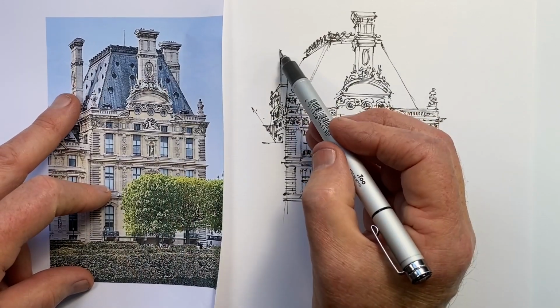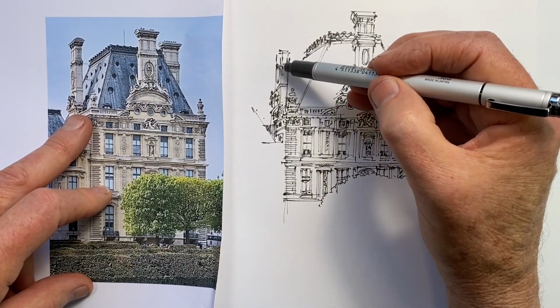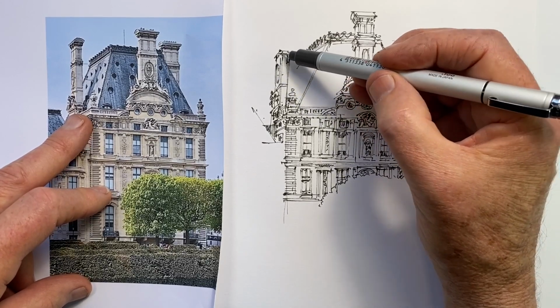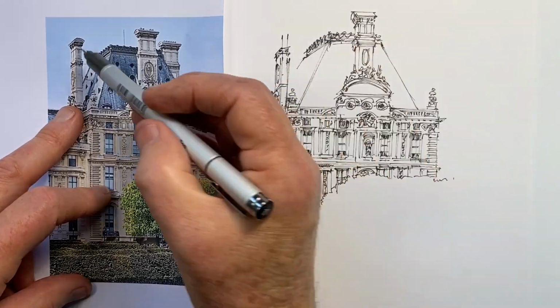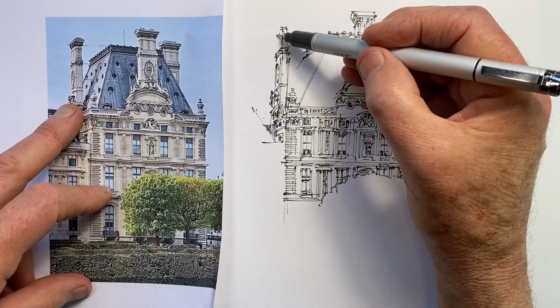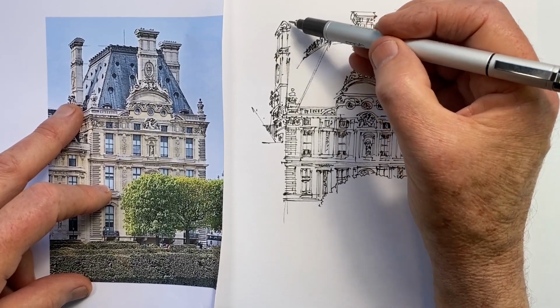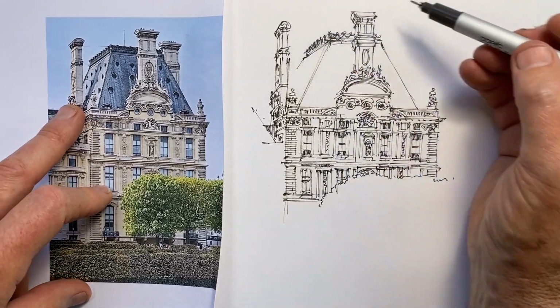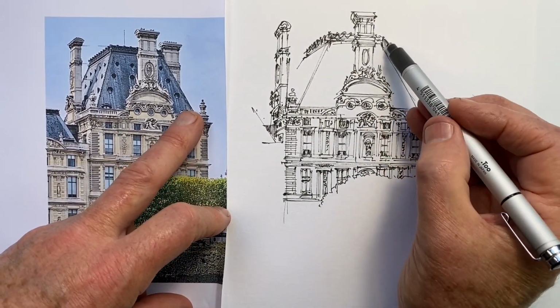And some parts will just be less accurate as a result of that. But if we can make those the less obvious parts that don't stand out as much, then that seems to be a happy enough trade-off. So now trying to work out just exactly where the top of this chimney goes, and I'm measuring both off the top of the roof and off the chimney that I've already drawn. So it's really just a bit slightly lower.